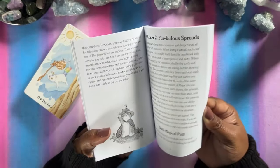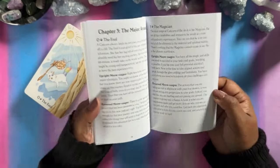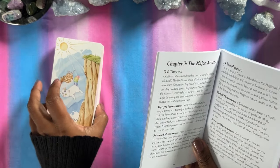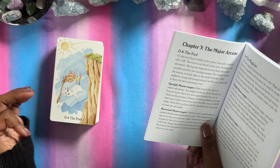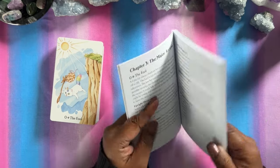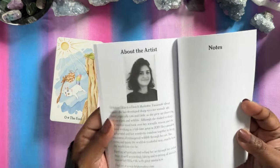Like kind of how to read tarot. There's a couple of little spreads in here. And then the guidebook reads sort of like a storybook in the same way that the intro did. It just gives like an introduction, tells you kind of the story of what's going on in the card, and then gives you an upright and reverse sort of advice if you pull that card. So we'll read further into this as we go along after I shuffle. There's a conclusion, and then in the back, here's the artist.